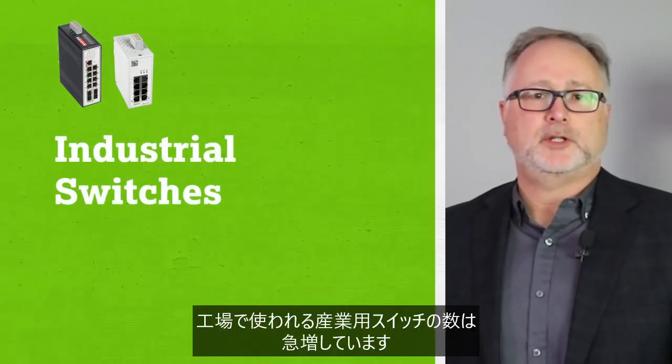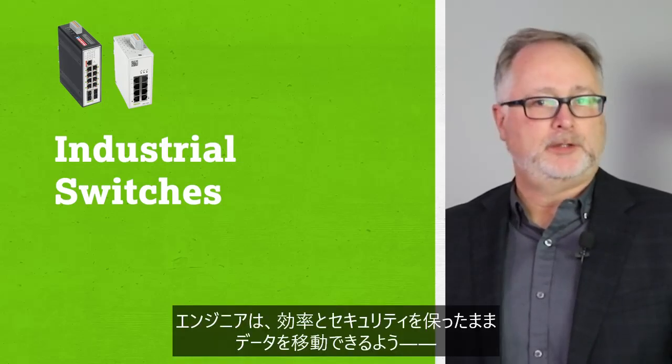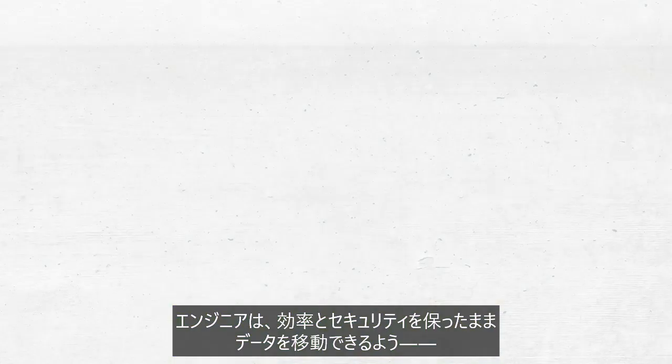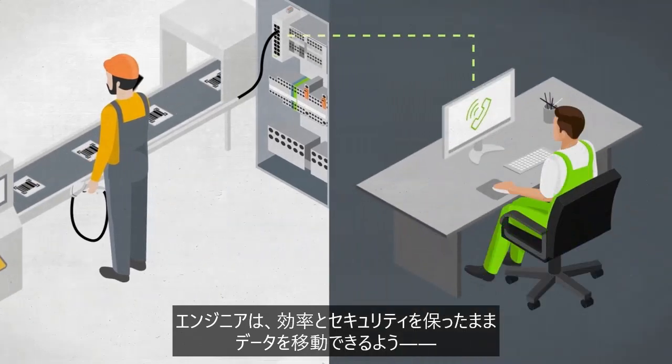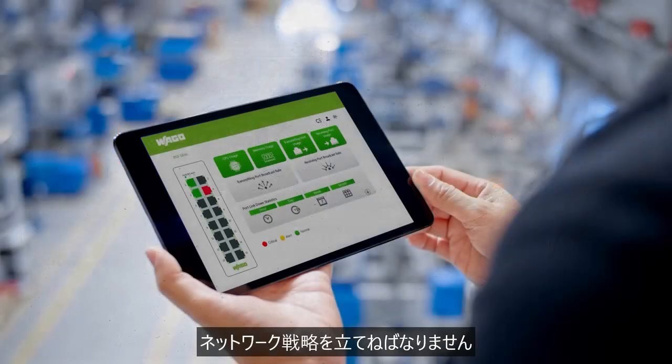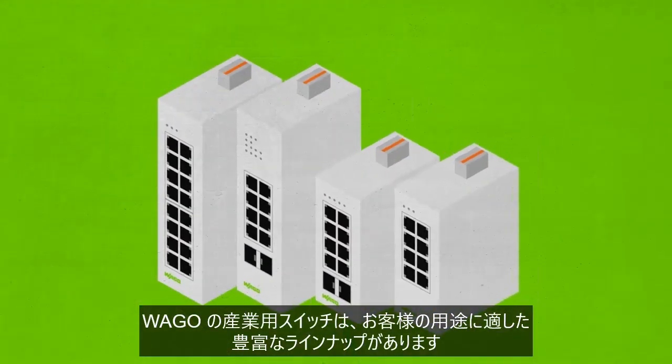The number of Ethernet-based devices on the plant floor are growing exponentially. Therefore, controls engineers need to develop different kinds of network strategies to help critical information moving horizontally and vertically with efficiency and security. WAGO offers a complete line of industrial switches to help with your application requirements.